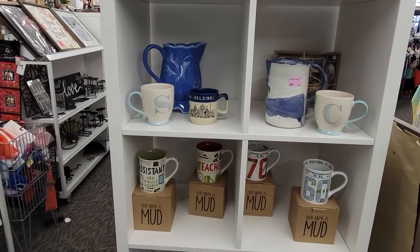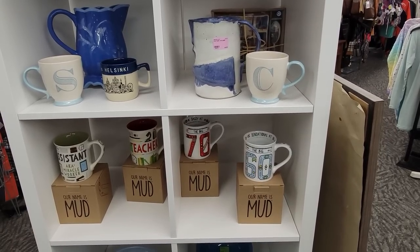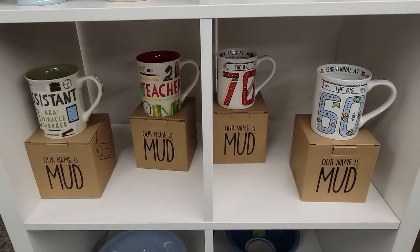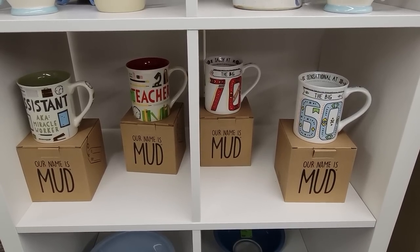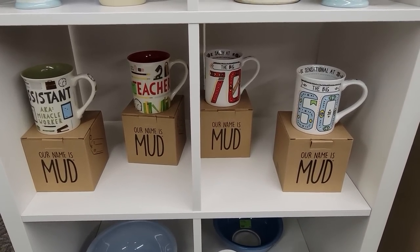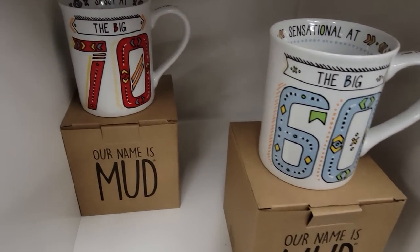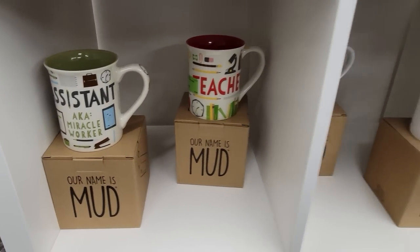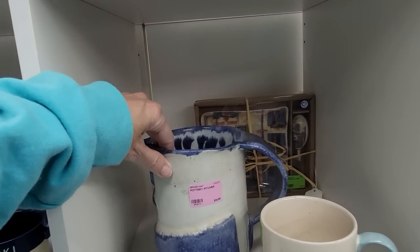All right, I think I missed a comment last week about one of these 60s or 70s mugs. So I think what I'm going to do is put all four of these Our Name is Mud mugs into the Buy Now section of the sale. That's right, there is a Buy Now section. You don't have to wait for the sale. If you can't be there while I'm live, I load up lots of stuff over there. If you want to just come over, buy something to support the channel or to buy something, you are welcome to do so. So all four of those brand spanking new mugs are going to go in the Buy Now section.